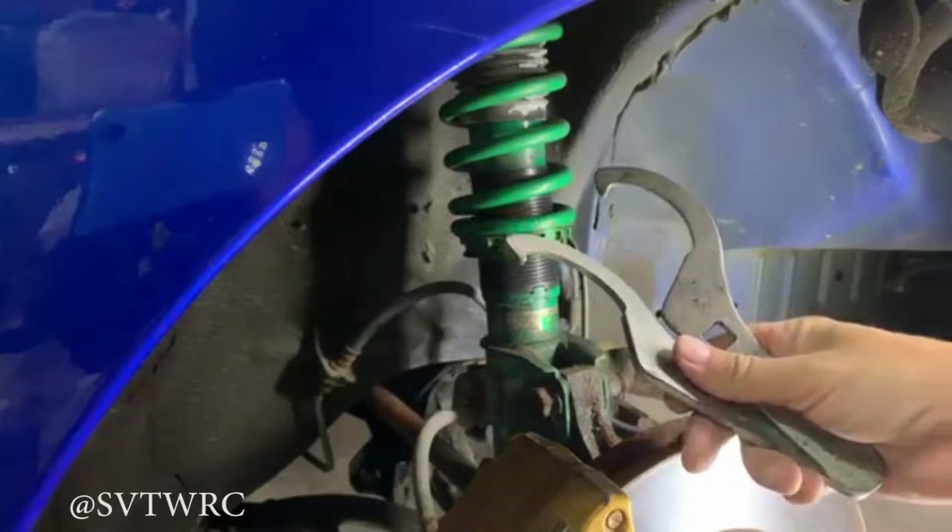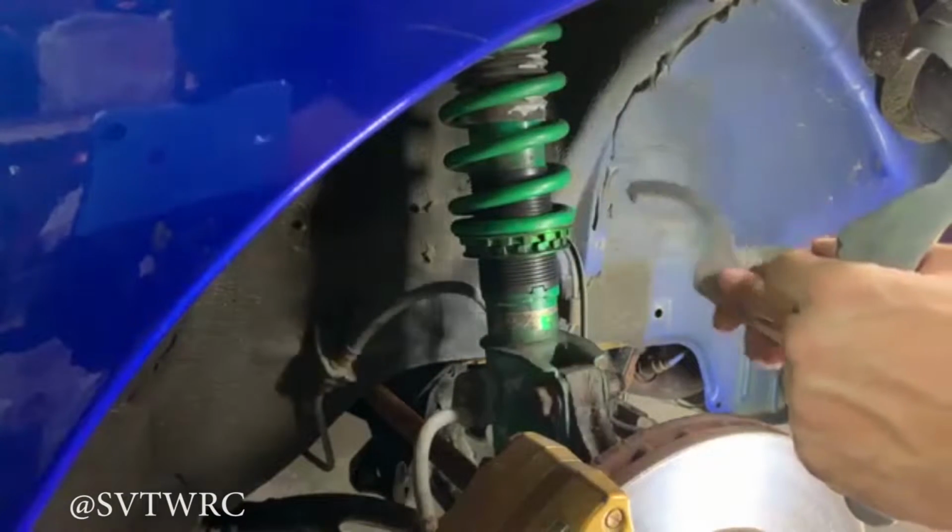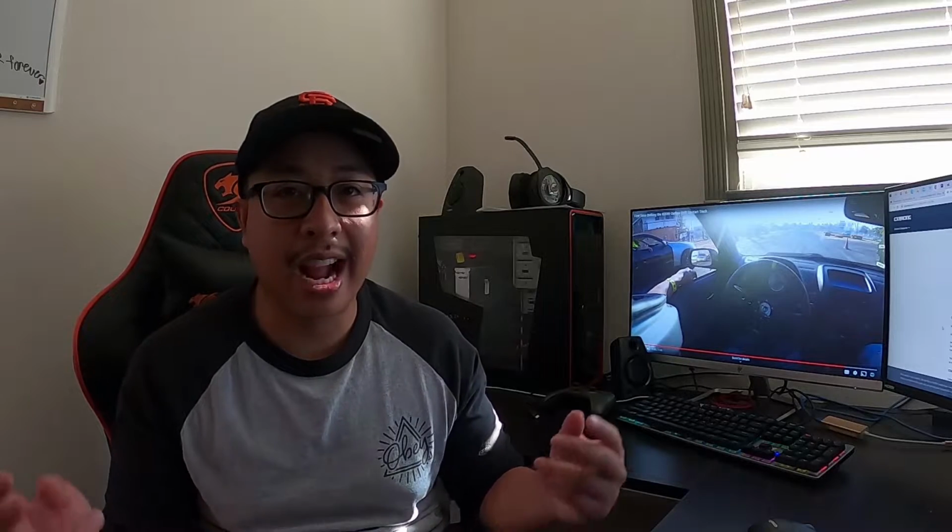I just believe it's called TN Street, and these don't even come with top hats. This is a super simple coilover. You have to use your own stock top hats, and it has mixed reviews. They are really soft. They're not great for an actual track. They're meant for street only. With TNs, at least you know what you're getting yourself into.